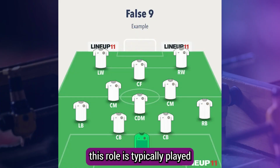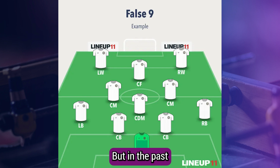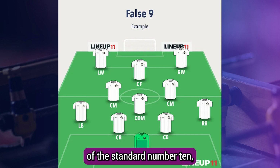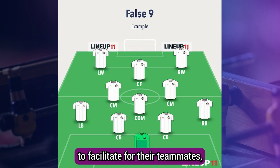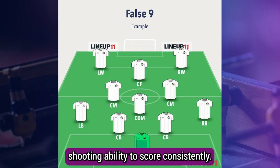In more modern times, this role is typically played as a lone forward in a 4-3-3 formation, but in the past, it is reminiscent of the standard number 10, a player that can drop in to facilitate for their teammates, but also has a good enough shooting ability to score consistently.